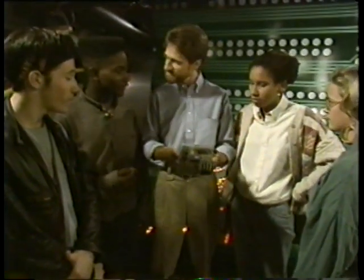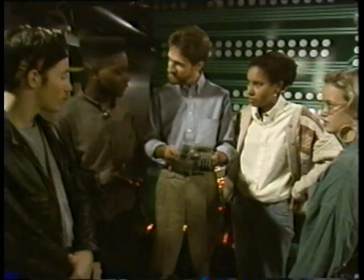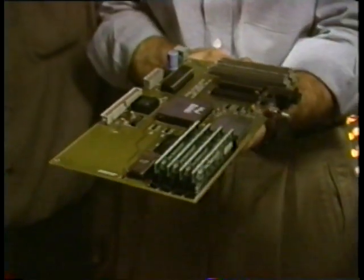Well, is there some kind of central starting part, you know, where everything else branches off? Yeah, well, that would probably be the CPU. Do you know where that is? Yeah, it's right over there. Great. Lead the way. Okay, let's go. Here it is, guys, the CPU.